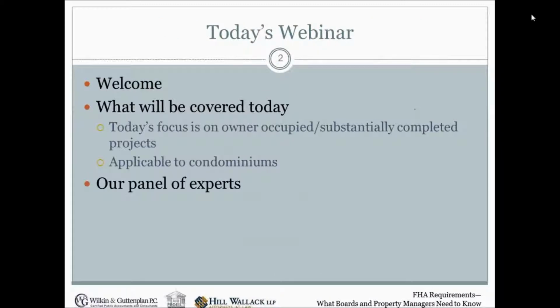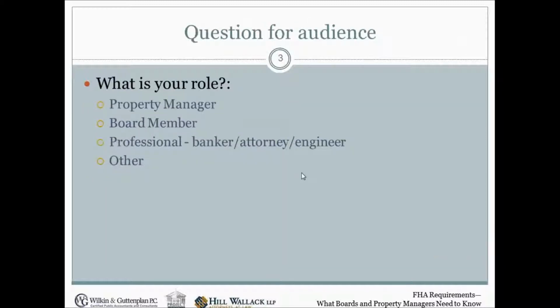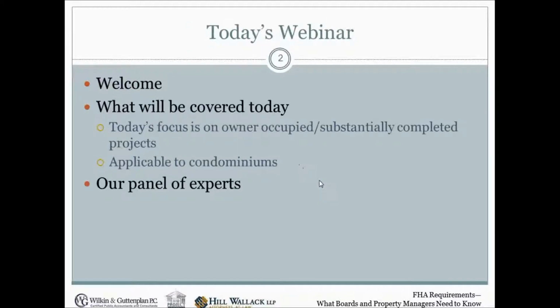What we'll be covering today is the focus will be on owner-occupied, substantially completed projects. The program is going to be applicable to condominiums, and our panel of experts are Ron Pearl and Phil Sutcliffe, and I will be the moderator, Ed Wilkin.